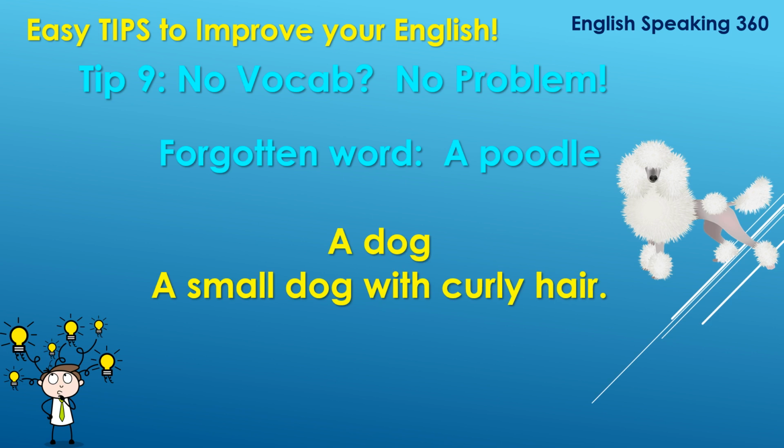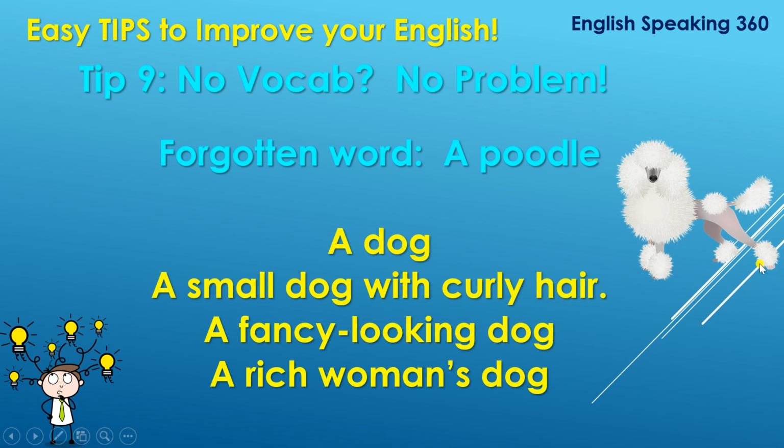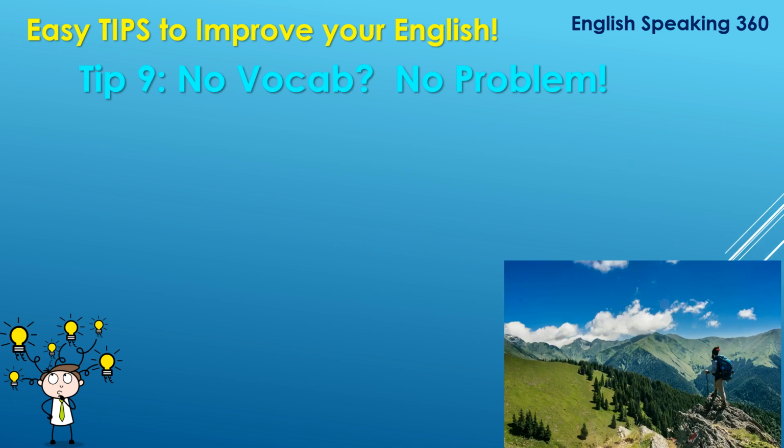Fantastic, no problem. You could also say a fancy looking dog. Or a rich woman's dog. Very often we see that in movies, rich women have this kind of dog, so you could make the same image in your listener's mind. Here's the last one. Hiking.